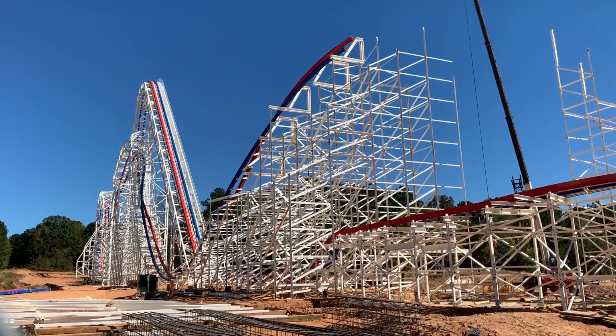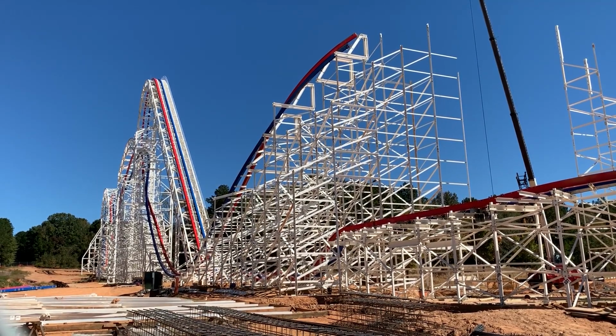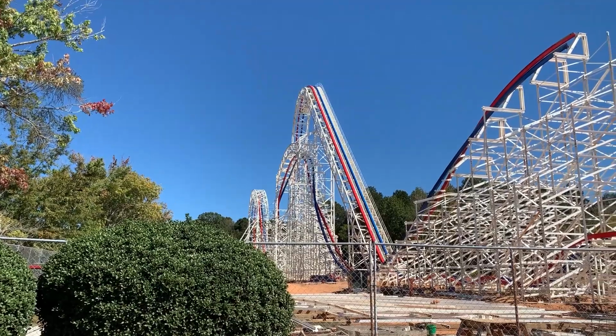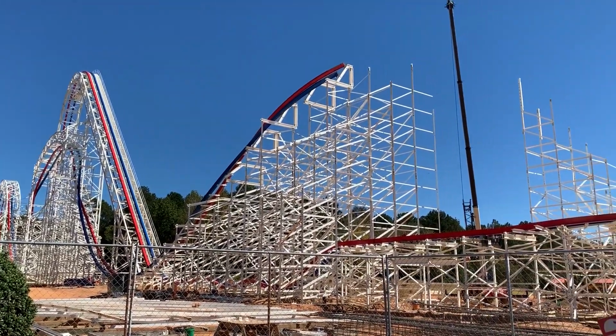Based off the way that track is being added to Outerbank airtime hill, I suspect the track is going to start getting installed here before we see it down to the barrel roll, and the barrel roll may be the last thing we get to see installed. Once the supports all get installed, which are only a few weeks away, that track is going to fly into place within a week or two.